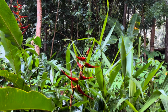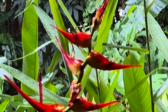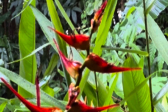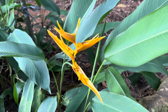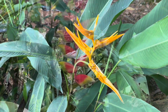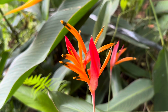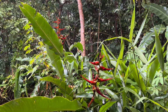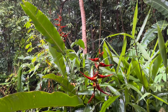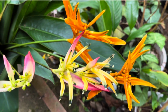I saw these plants growing in my family's backyard during a trip back home. What caught my attention are the growing Heliconia plants. These exotic, bright-colored flowers came in a wide range of hues and combinations. How did these plants end up here?